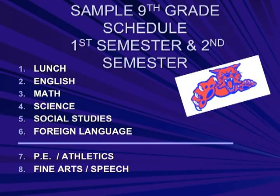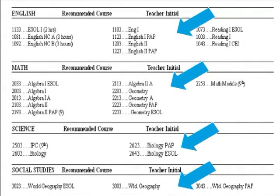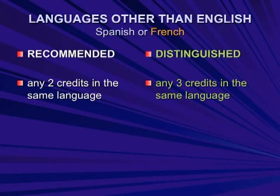Please remember, you must select 7 classes and 1 lunch in order to have an 8-period day. As of now, we have only gone over your core classes: English, Math, Science, and Social Studies. Now, let's begin with your other requirements.